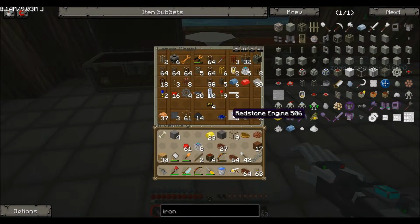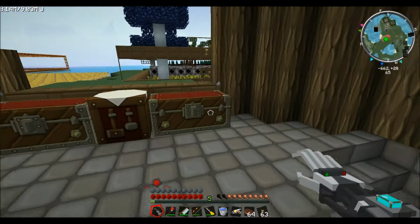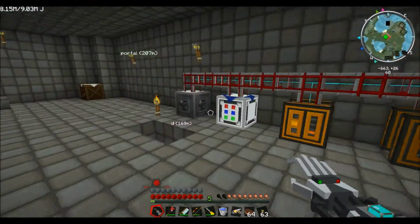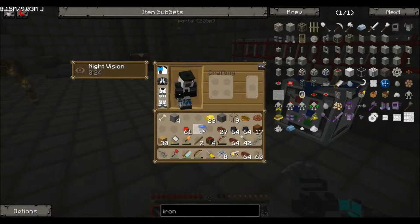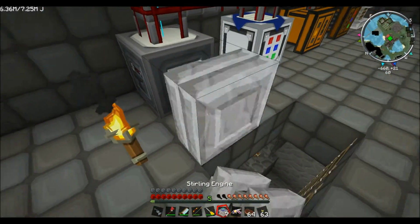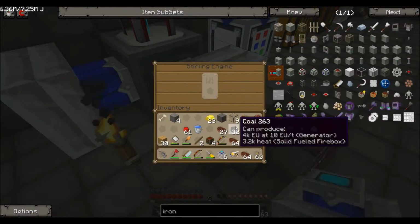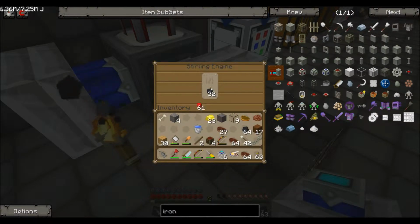Yeah, we got some Stirling engines, and again we have, where are those? We still have a lot of electrical engines. These are the ones that we used for the quarries, so we got a lot of those laying around if we want to do something with that. We'll just grab some Stirling engines and some coal. Put down next to this guy. Boom, boom. Half stack, half a stack.